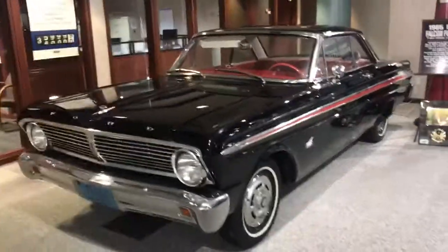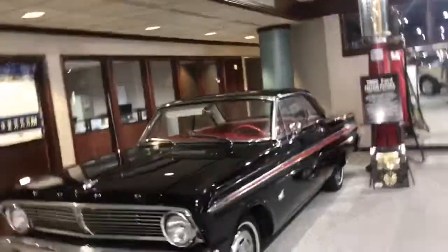So there you have it. 65 Ford Falcon Futura Overlook.